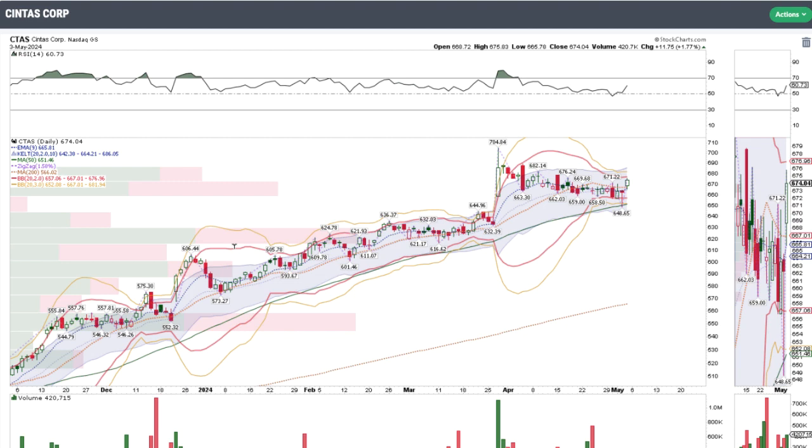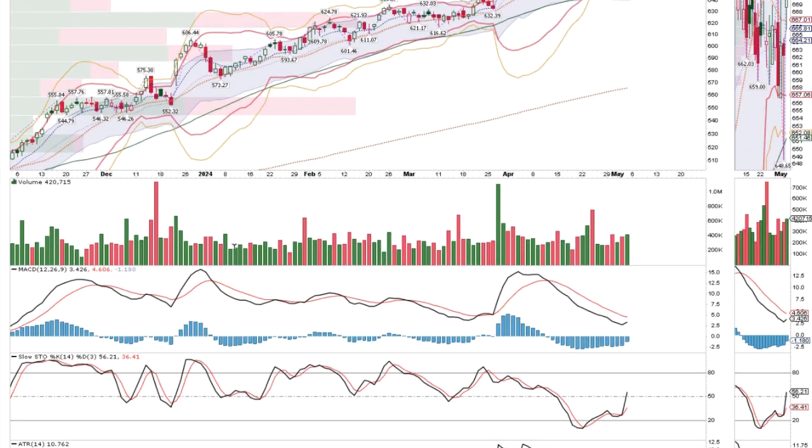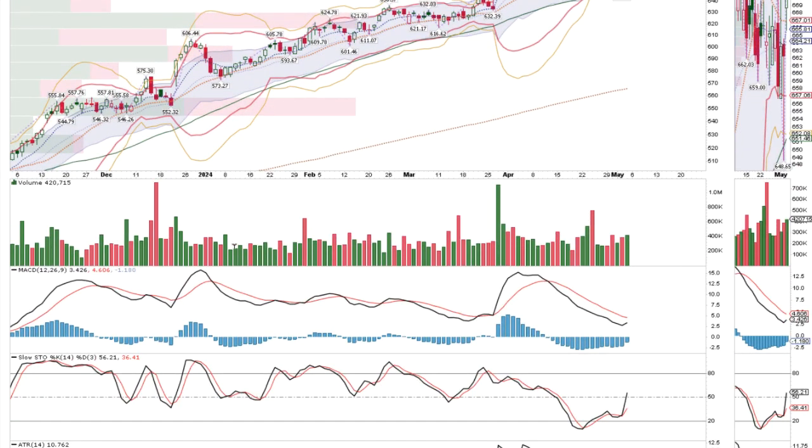Consolidated for the past 4 weeks. Looks like week 5 might see a follow-through. Bollinger Bands are very tight. RSI is rising. Look for a breakout with stochastics and MACD turning over and looking more bullish.